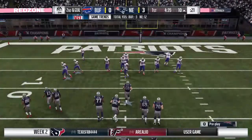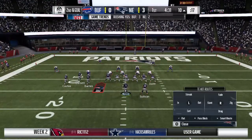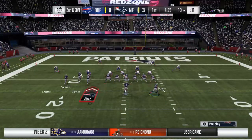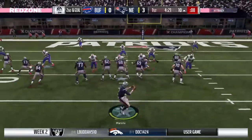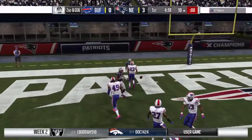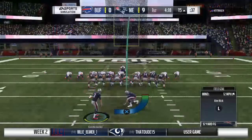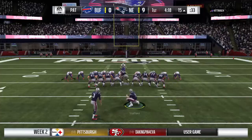Moved back to the 10. They'll try on 2nd and goal here. Throwing, Mariota. And that's going to be caught for a Patriot touchdown. Philip Dorsett, his first touchdown of the new season. And the Patriots add on to their lead.